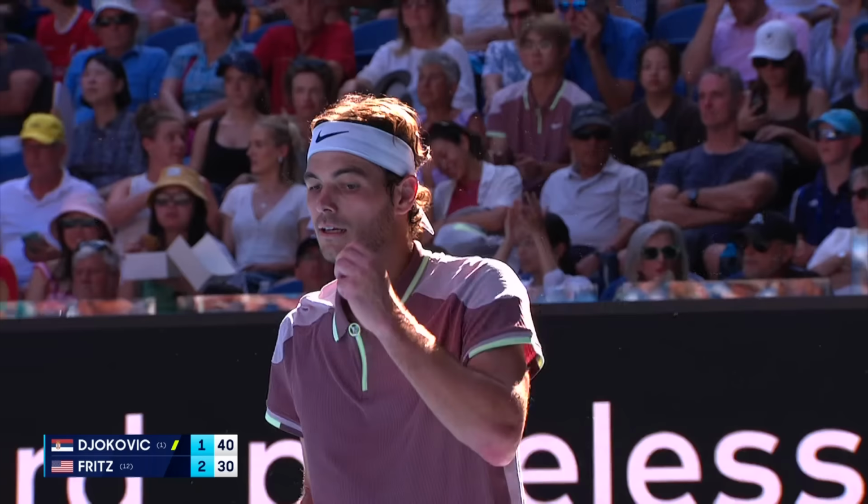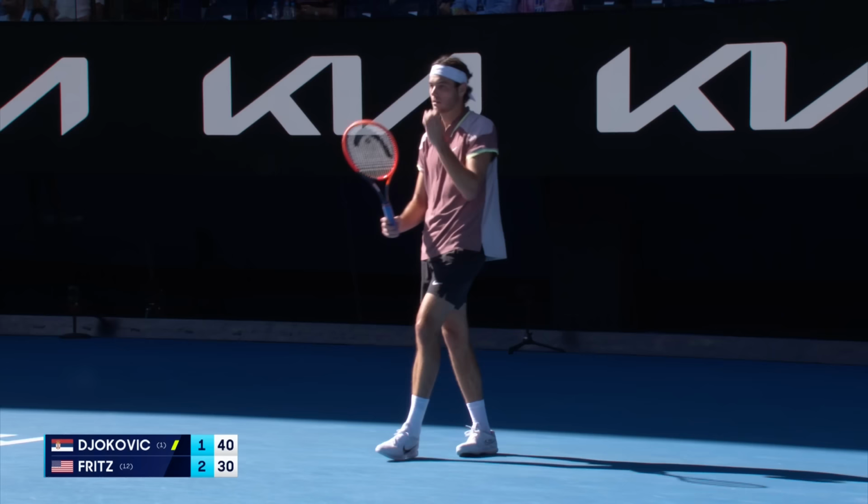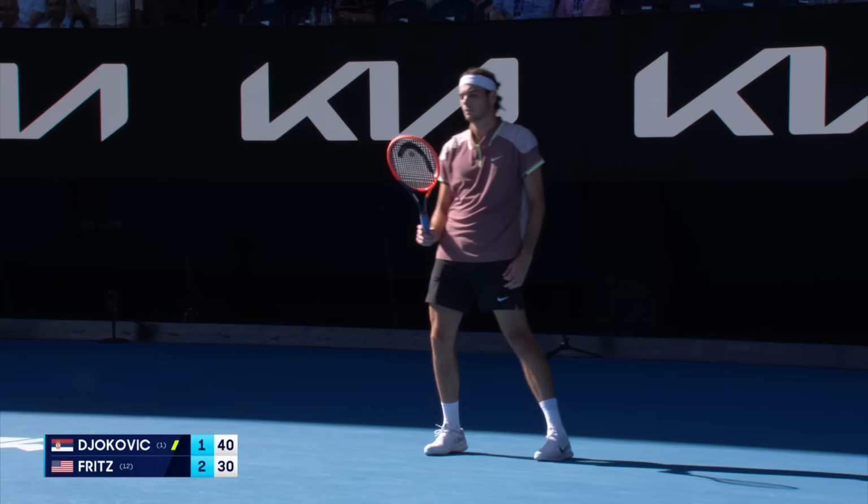Yeah, you guys are right. Taylor doesn't often use an open stance backhand. He typically goes with the right foot across, and he's able to go down the line and cross court with both of those. But you'd like to see him also develop an open stance backhand.